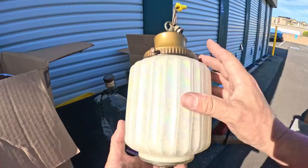Whoa, that's kind of neat. That light fixture. It's got that pearlescent glass. That could be a little bit old. A couple more neat things in here. I'm not sure what that's for. Some beads, I guess.